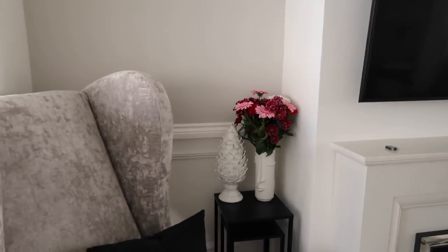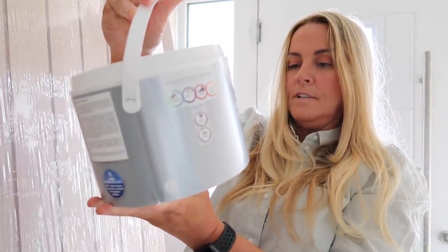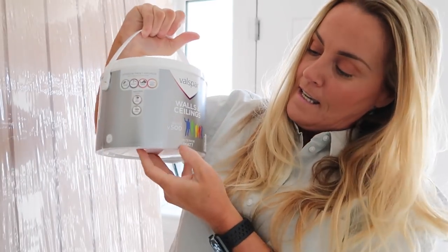I have had skim and stone mixed, which I'll show you now. So we went back to B&Q and got the hinges that we need for the doors and the sandpaper, and I also had skim and stone mixed. It's just a custom colour, it doesn't say anything, but I got the V500 blend, which is washable and wipeable, and it's the interior matte. So soon enough, the walls are going to change again.